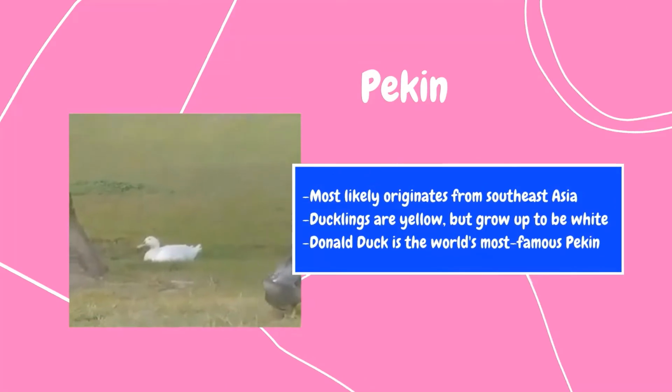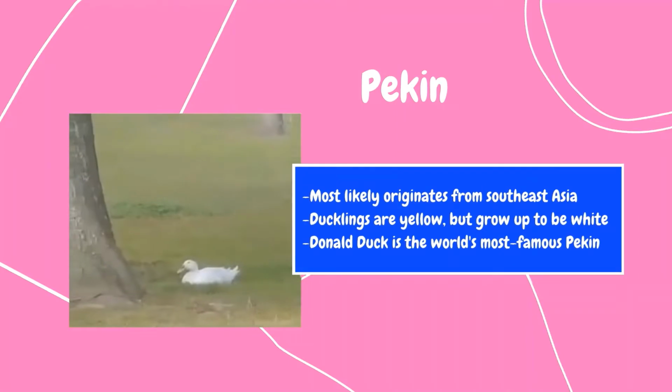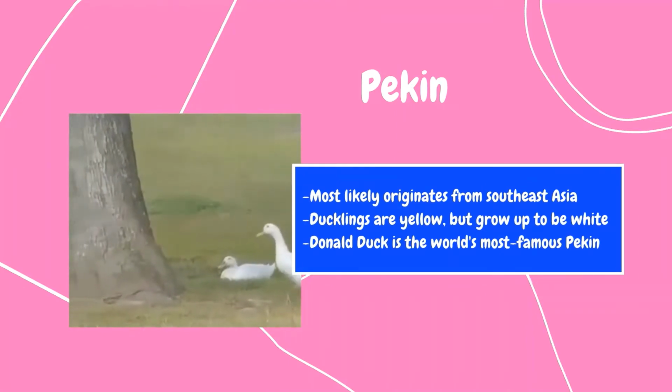Pekins likely originate from Southeast Asia. The ducklings are yellow, but they grow up to be all white. And the world's most famous Pekin is Donald Duck.